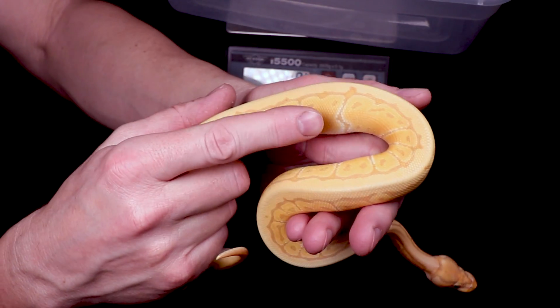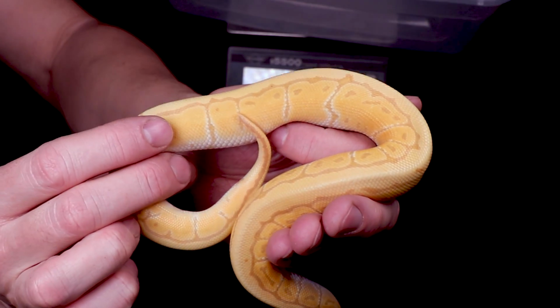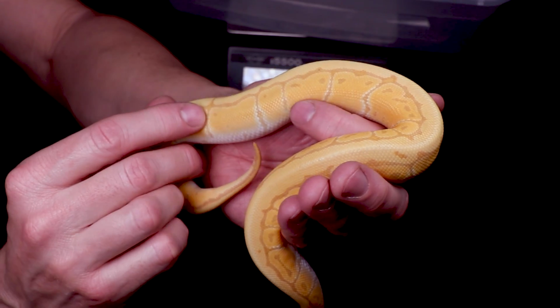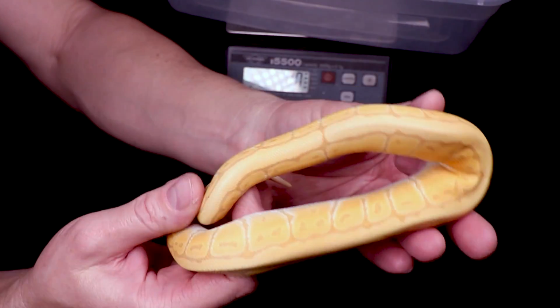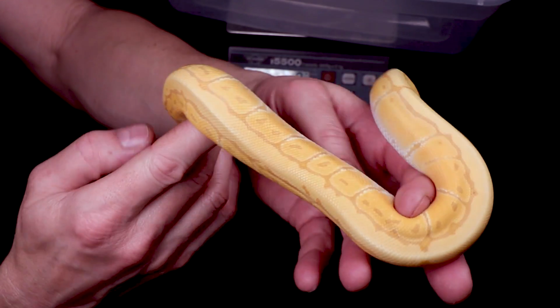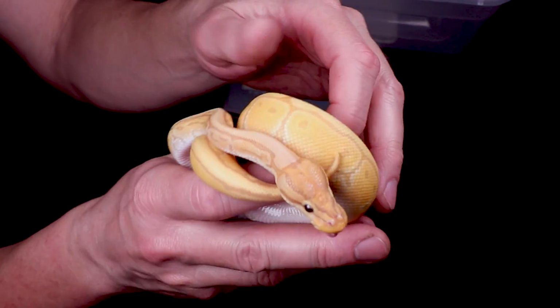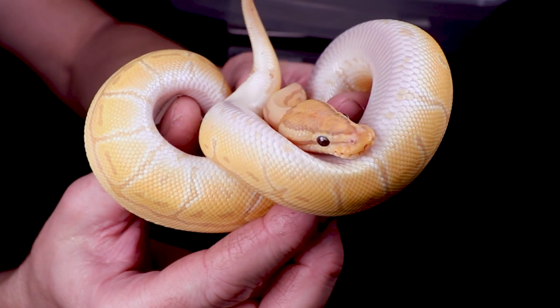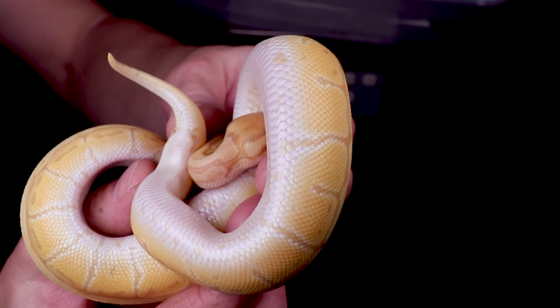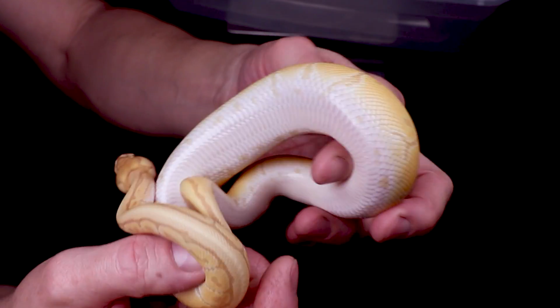I absolutely love, you can actually see the little kind of scrunched together alien heads from the pinstripe. You can definitely see a really strong influence from the pattern of the pinstripe, and the strong influence from the color of the coral glow. And these guys usually have pretty black eyes and a pretty clear belly. You can see right there. Really good looking snake. All right, so this is the last one.